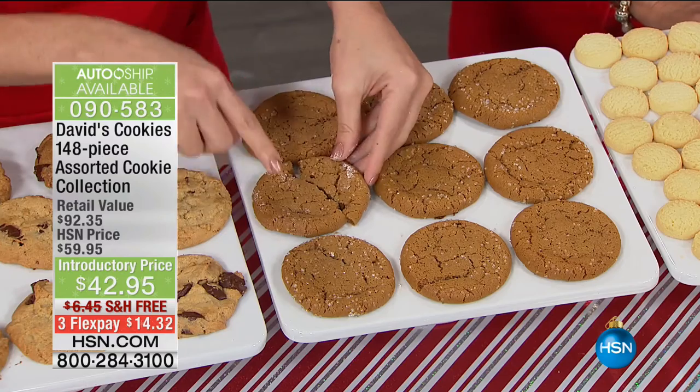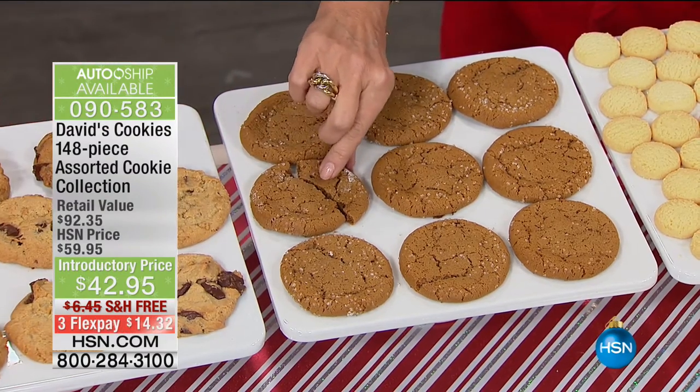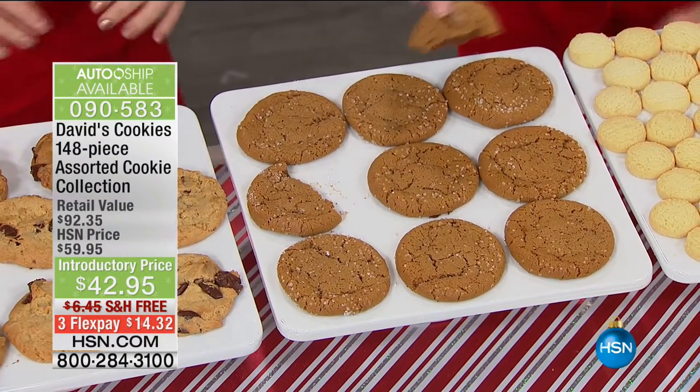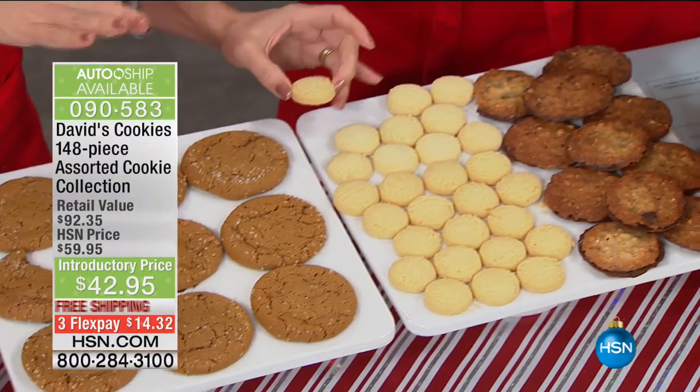And I love, by the way, warming those as well because of the smell that comes off of those. I have it down to a science. It's 13 seconds. 13 seconds? 13 seconds. And it's perfect. I love these cookies. This is my favorite cookie in the entire collection. And you're getting a full dozen of those. So that's our fourth box.